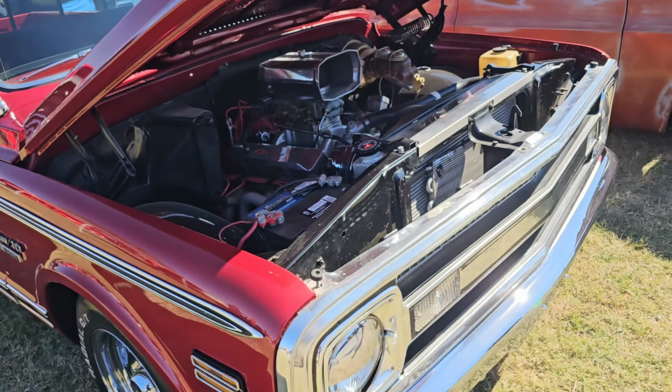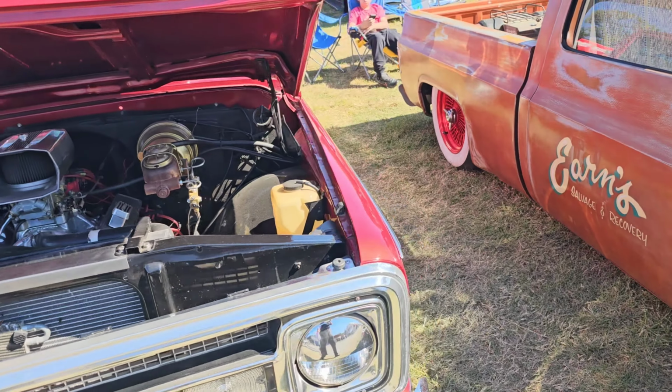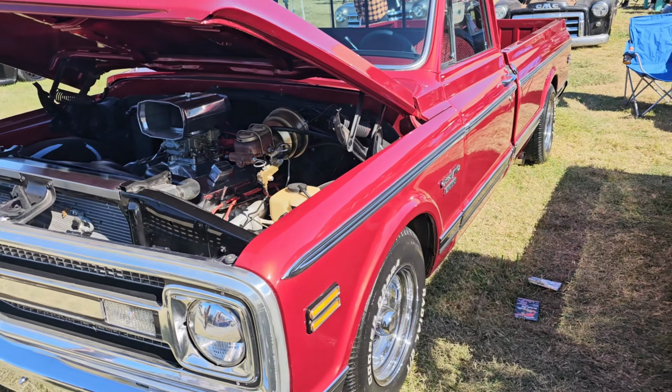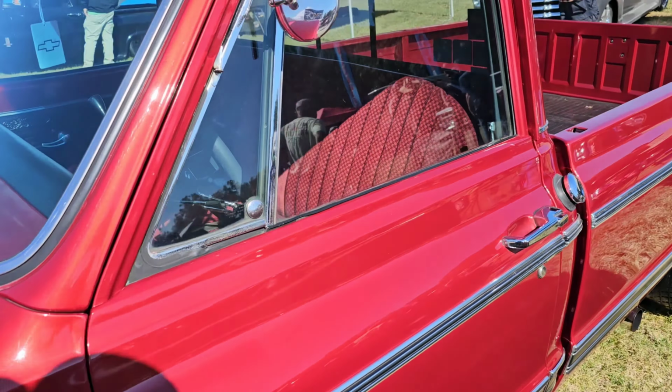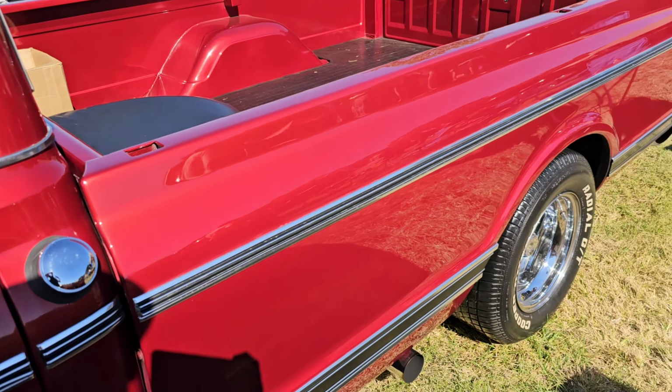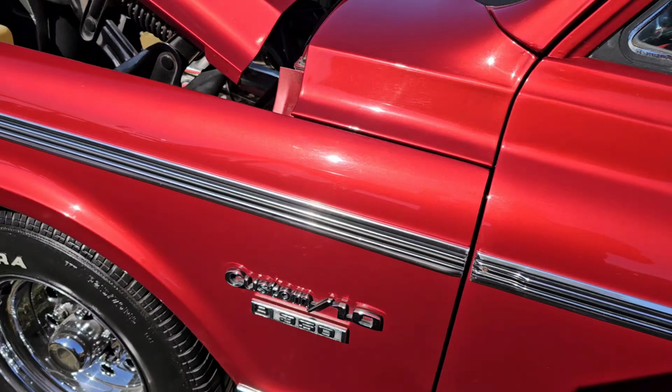Beautiful long bed. Some really nice metallic paint. Fabric interior. Big old deep dish rims on the back.